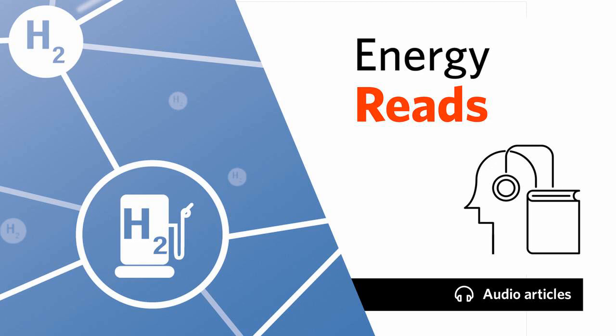Q. What conditions are needed to make blue hydrogen production most effective, and how can it complement other decarbonization pathways? A. Hydrogen is considered one of the key vectors for the decarbonization of hard-to-abate sectors such as heavy-duty transportation. Currently, more than 95% of global hydrogen production is fossil fuel-based. In the next decade, massive amounts of hydrogen must be produced to meet this anticipated demand.